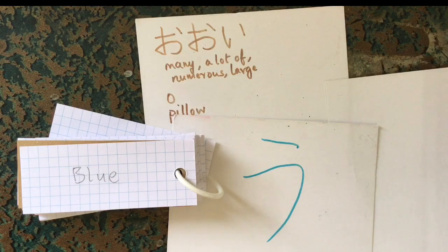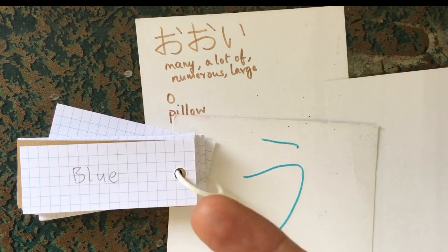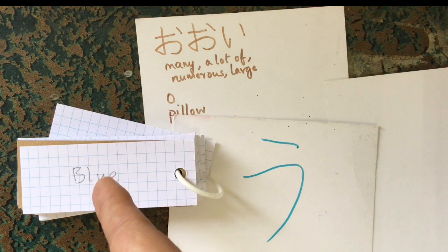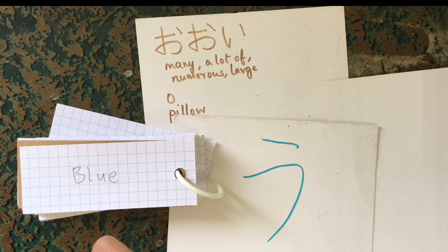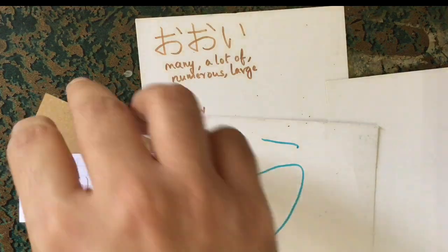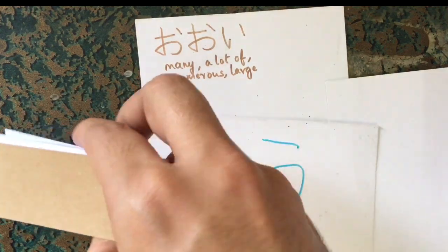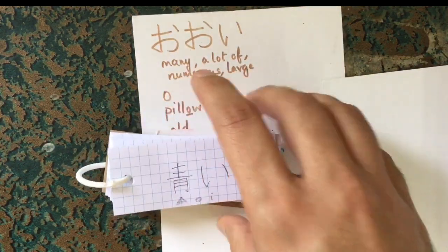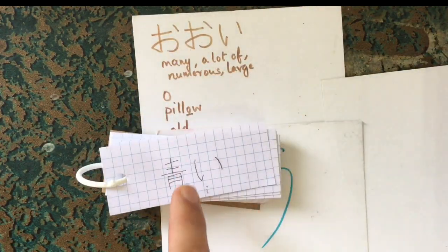So let me now prompt myself what this is. What is the reading of the kanji for blue in Japanese? Aoi. So let me just now see the answer. Yes, I got that right. Aoi.